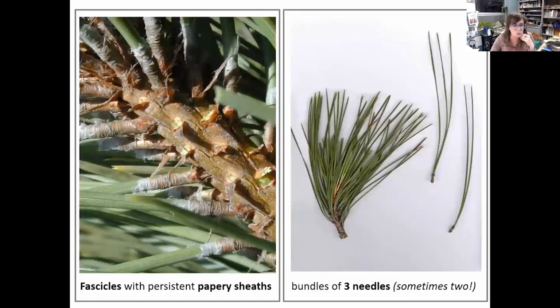So let's zoom in and check out these leaves. A lot of you are familiar with that adage of bundles of 3. You can identify Ponderosa pine by bundles of 3 needles. And yeah, that's correct. Sometimes you get 2. In drier, harsher environments, you get bundles of 2, out in the Rocky Mountains and the plains, in North Dakota, South Dakota. They have Ponderosa pine with fewer needles sometimes.